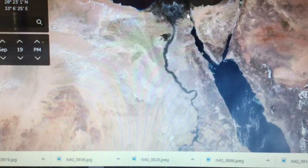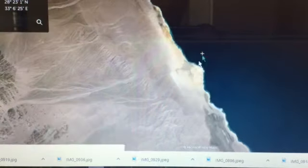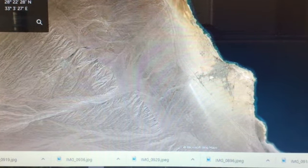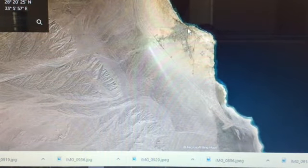On the Suez Canal side of Egypt, there's a little town called Ras Ghareb. Ras Ghareb, which is that little one, has the most amazing petroglyphs behind the town. The area we're going to work on, that being the town, is down on this side.